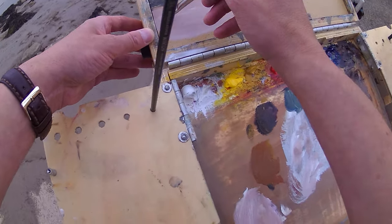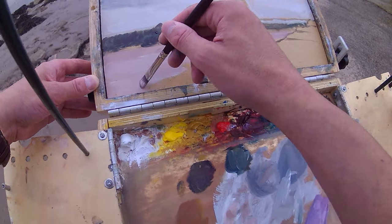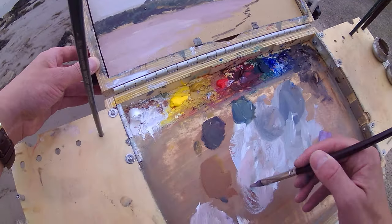Few spots of rain, so I may have to stop this pretty quickly because these are water mixable oils and they're not gonna survive a downpour.